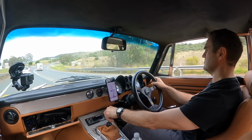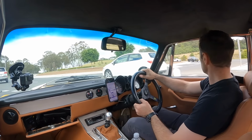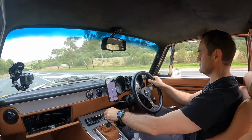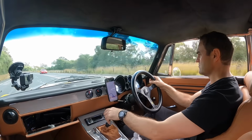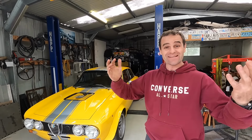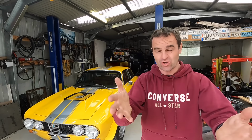So this afternoon, the next thing to do is I need a weighbridge ticket for this car. So I might actually drive up and get that. A little bit of a disjointed video this time because I wasn't totally planning on filming everything on this. I'm just cobbling together because you guys want to know.